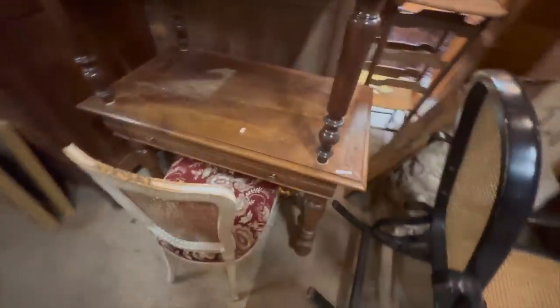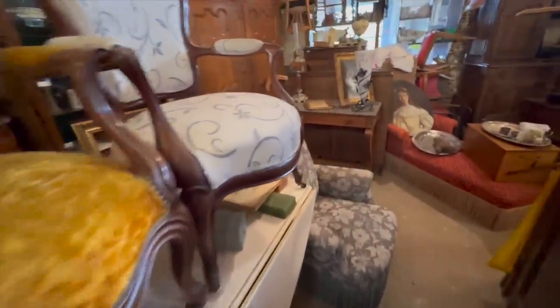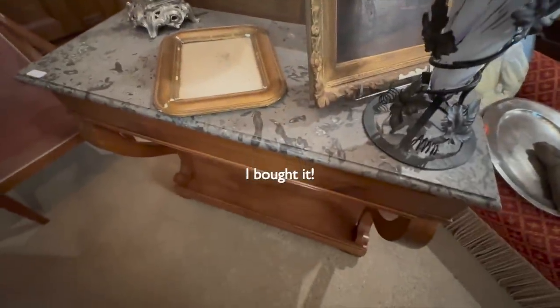This little table is kind of cute. We're back at the Brocante because I'm dropping off a bed that I bought that was too small. And I'm also kind of liking this table. It's 250 euros. I don't think I need that. I think I might get that too. I like this portrait. Very subtle.